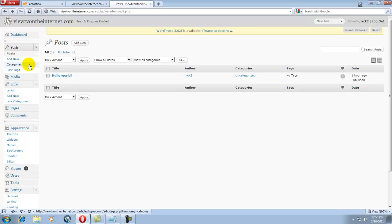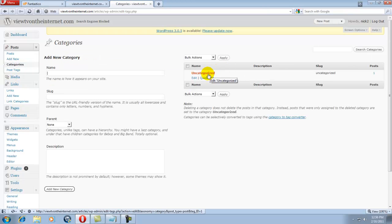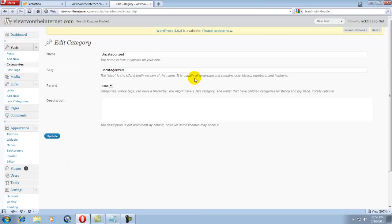So let's go back to the dashboard. Let's just do a few things to basically optimize the site initially. First thing we want to do is go to posts and categories. I'll just do something that's relevant to this site. Edit category in this uncategorized. Just put something that's relevant to my site. You will put whatever's relevant to yours. And then you can put the same thing there if you want, or you could change it up a bit, something that means the same thing. Then you click update.